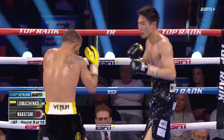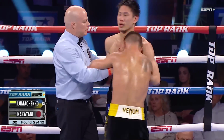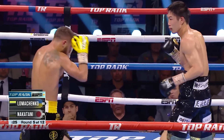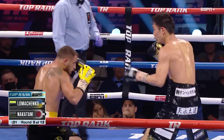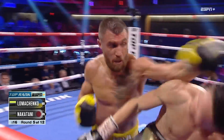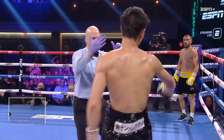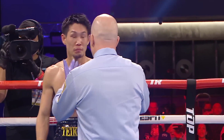It's no fun, fellas, when you get hit flush like that. Nope. And you can't get anything in return. It's no fun at all. Getting Nakatani roughed up trying to tie up too, and he's getting roughed up too on the inside by Lomachenko. And that angle sends him back and down. Knockdown scored by Loma. Hey, you okay? Want to continue?